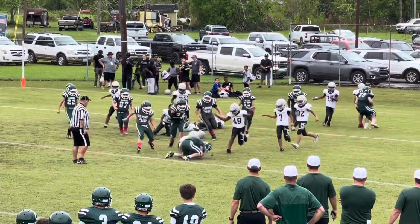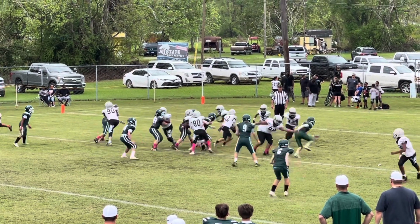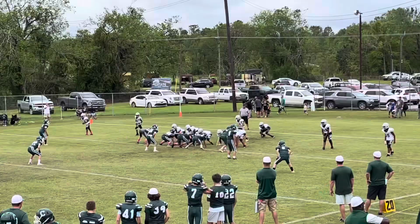Fumble on the play. Recovered. Hand off to number 2. Tackled by 21 and 9. Stopped in the back.